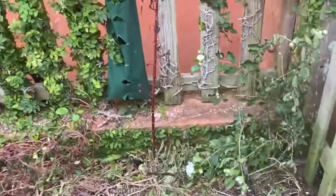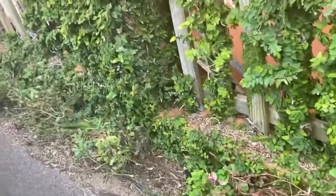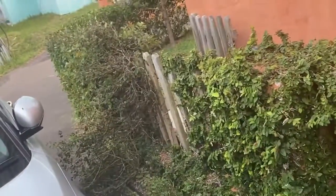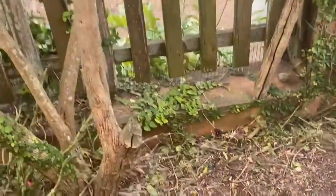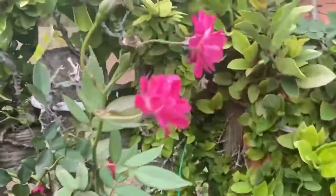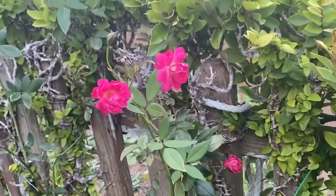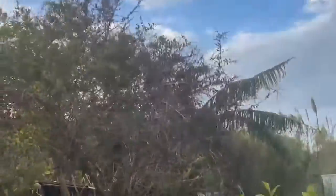And the Rose of Sharon hibiscus actually doesn't look too bad, but everything else has been wind burnt. So we might do some cutting back so that the leaves can flush out. On this side, I haven't cleared the leaves or anything as I did in the backyard, so that's something that'll probably happen tomorrow once we get the plants out today. And we actually have some roses that have come out, so I'm quite happy about that. So there is some color.